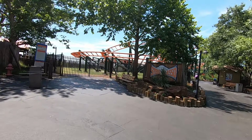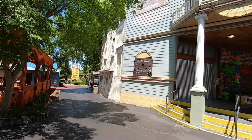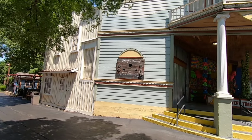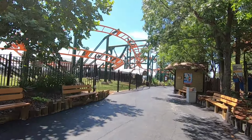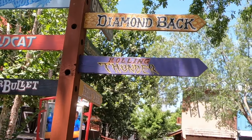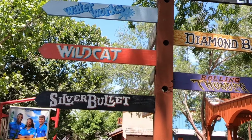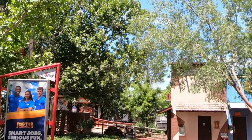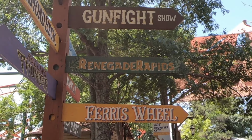Got the steel lasso right here for trespassing. Put Zach Pruitt in these here stocks. Lost the key, but saved the lock. This may actually be a new sign, because I got the new look of the Rolling Thunder right there. Or they updated some of these. Got the Waterworks up there, which is not open. And then got the Gunfight Show, Renegade Rapids, and the Ferris Wheel.